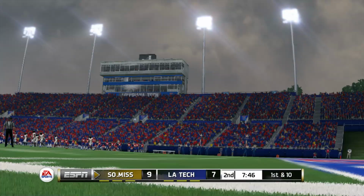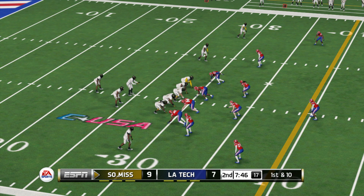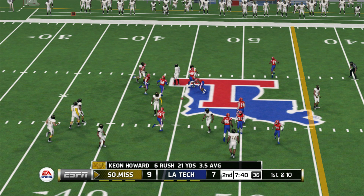With one quarter down, I really haven't seen too much separation between these two squads. Might be neck and neck the whole way. Southern Miss with a two-point advantage. He's got an opening. He makes his way to about the 45. Gain of 16 yards. That makes it first and 10.